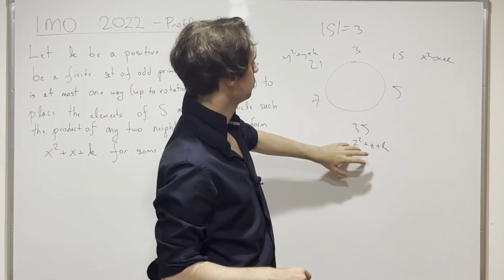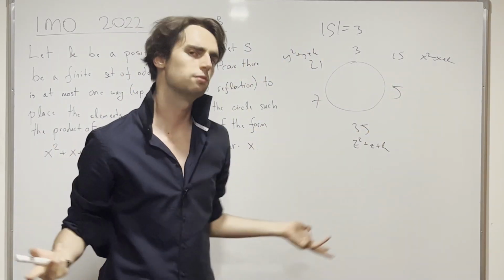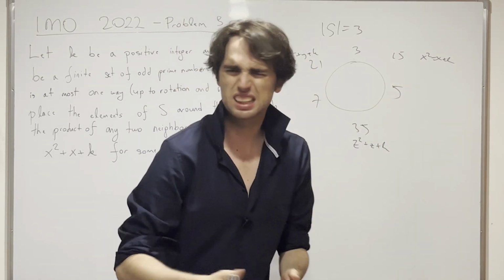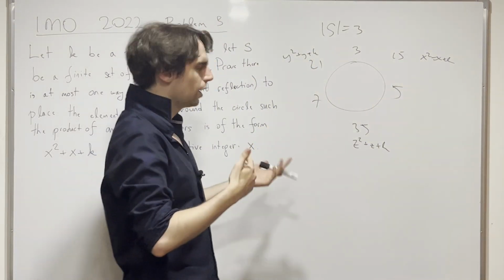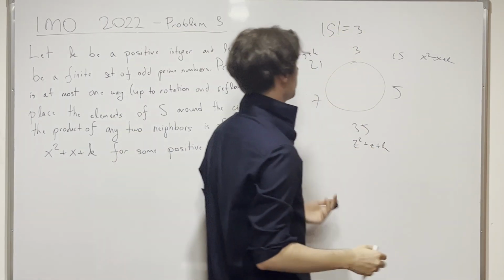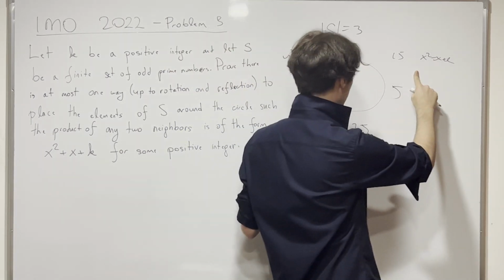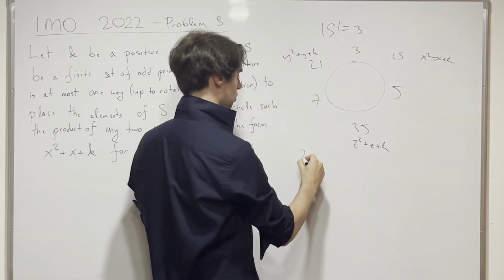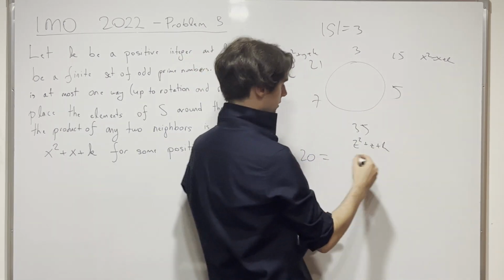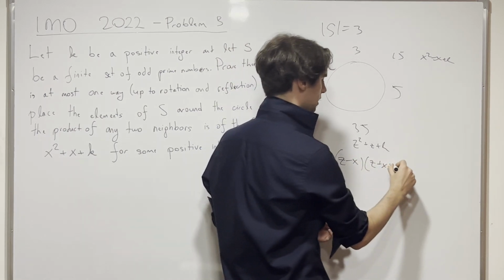Okay, so these are the same equations, but with different variables. So what do I do in these types of cases? I personally subtract, because there's some symmetry going on here. So for example, we have 35 minus 15 is 20, and that is equal to this minus this, which factors as z minus x times z plus x plus 1.